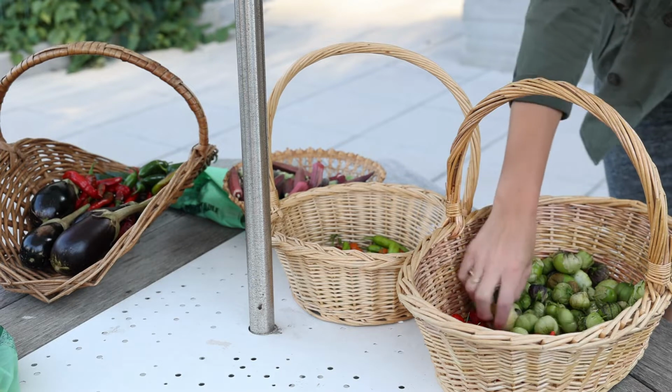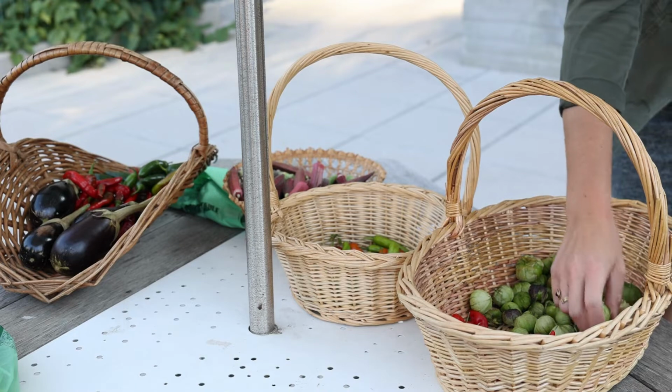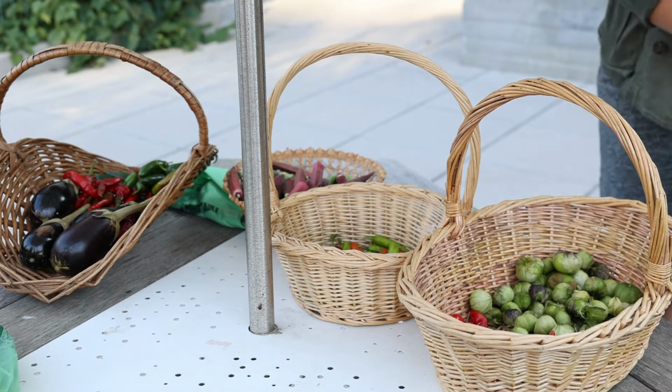A seed is really small, but it can grow into amazing potential. And the same thing is true for you learning how to grow food. You might start at an apartment complex, you might graduate into a community garden, and who knows, you may be growing all of your food out in the country one day. And it all starts with a small seed.